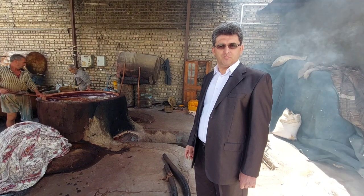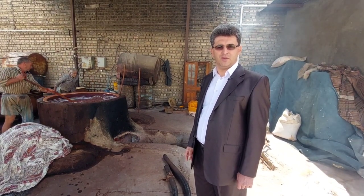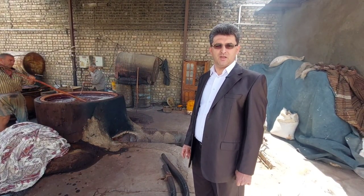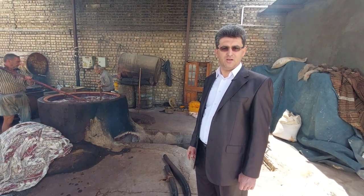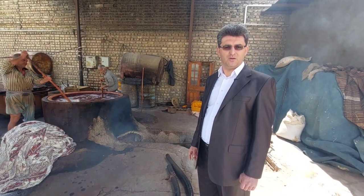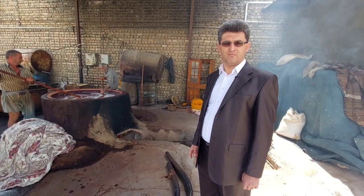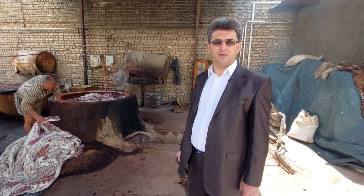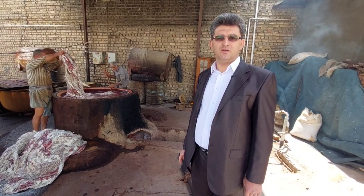Pomegranate skin makes the background cream, otherwise runas will make the background red. Pomegranate skin is applied in several stages, and at each stage, by turning the fabric upside down, a little pomegranate skin is added, which affects the entire clothes and the entire background of the clothes becomes creamy. The heating pot must be made of copper, which doesn't affect the clothes and doesn't change the color of the clothes.